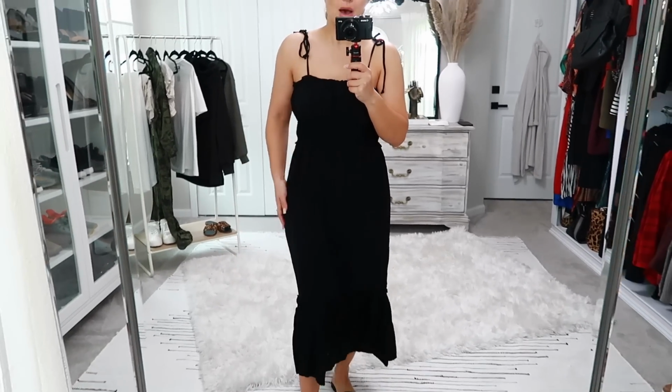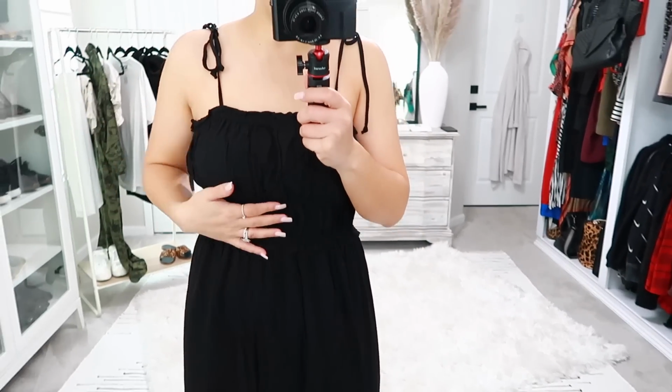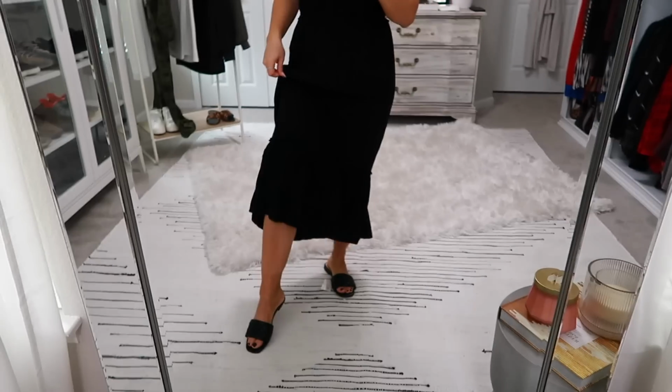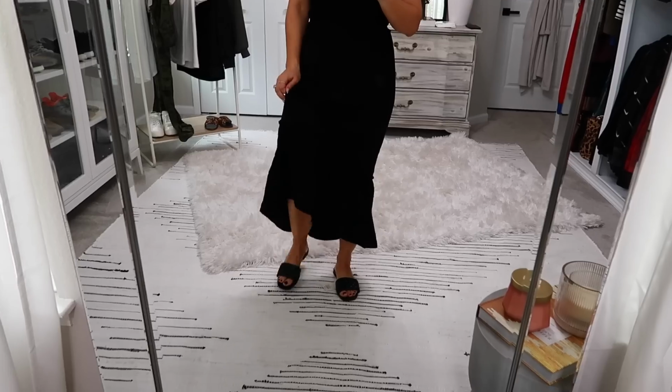All right, this next outfit is definitely something for the spring and summer season, but I found this really cute ruched sundress that ties at the shoulders that I absolutely love. I love this because it is super nice and lightweight, and it is a T-length at the bottom, as you can see. I paired it with one of my 500 million new shoes from Target that I love.